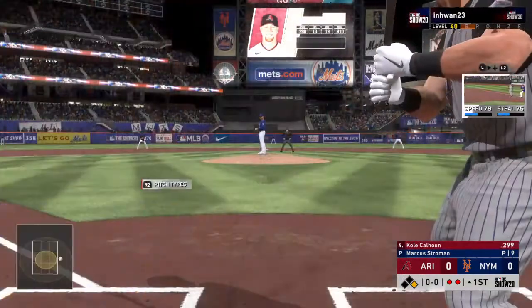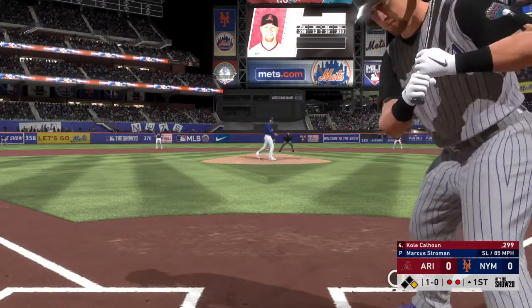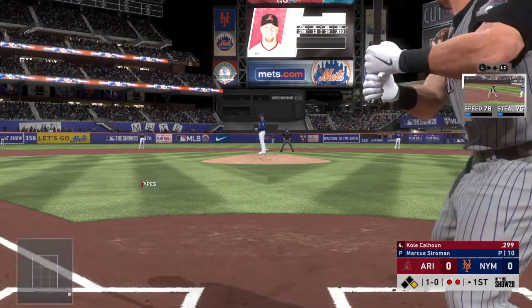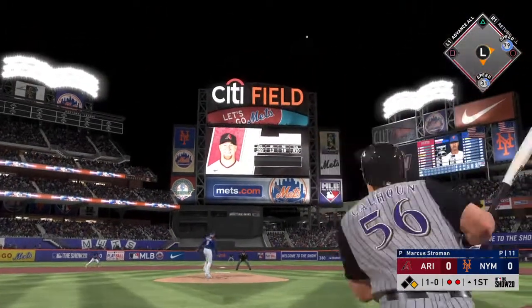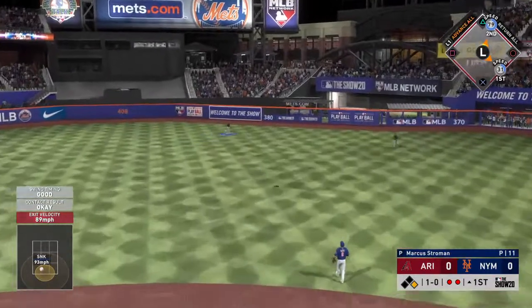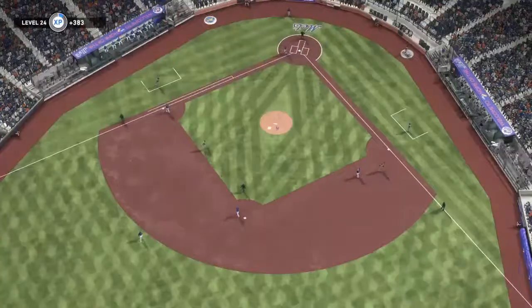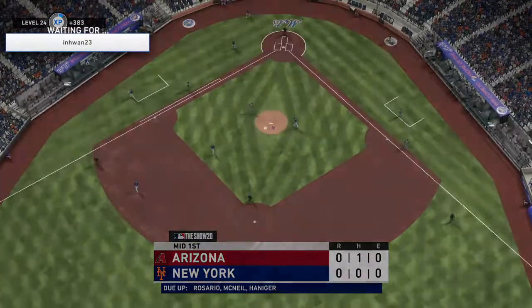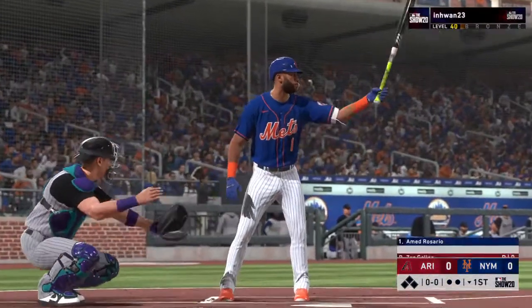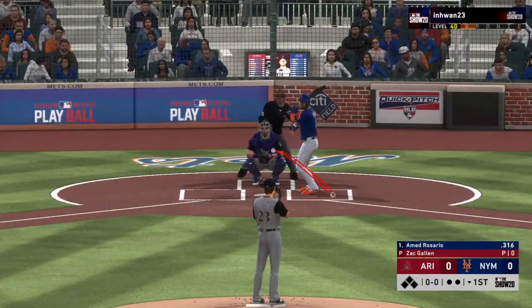Cole Calhoun will stand in now. He takes his first cuts in this one with a man at first and 2 away. And a ball, 1-0. Pulled toward right center field. Reyes will get there, and he puts it away to retire the side. And that'll bring in the former top prospect, Amed Rosario. He'll lead things off here in the bottom half of the first.